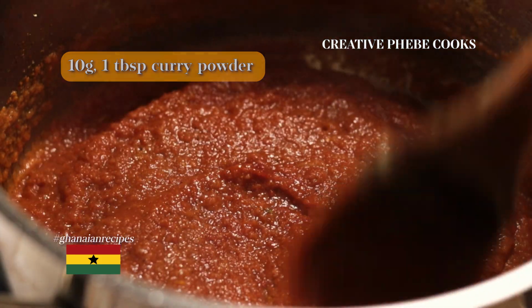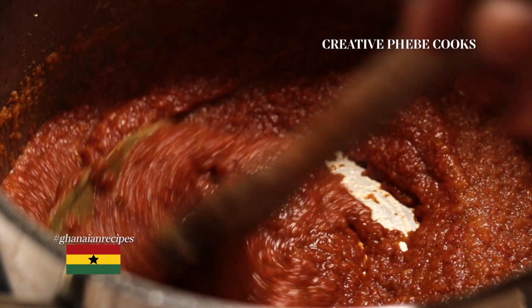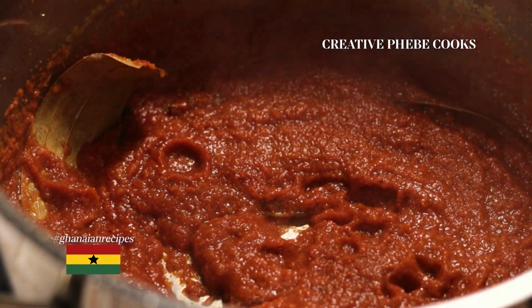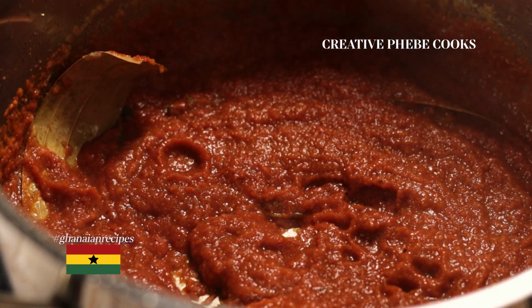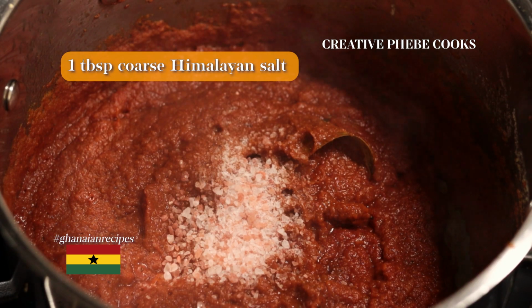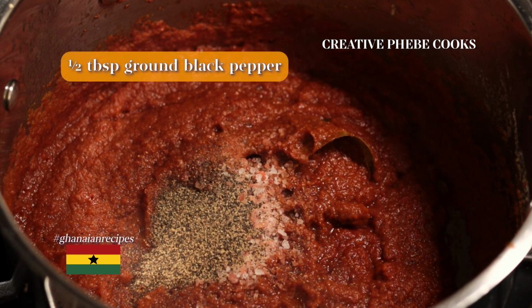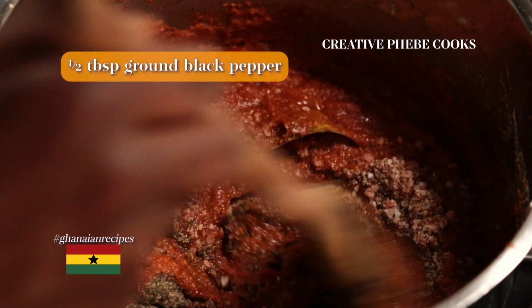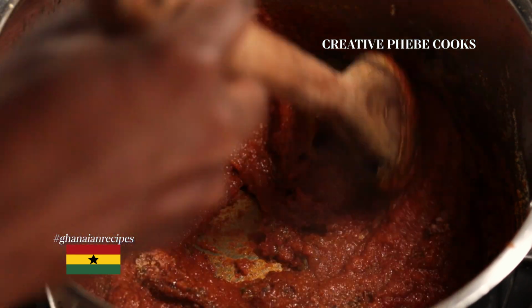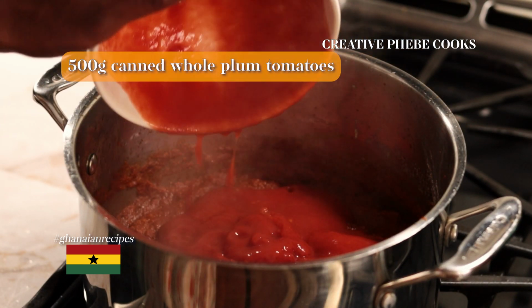And you know what? It tastes amazing. That's something I see Ghanaians, and if I'm correct, I also see Nigerians doing that too. Cook this tomato base for about 5 to 7 minutes until the flavors deepen. Then season with some Himalayan salt, some ground black pepper. Stir it in very well until it's well infused.